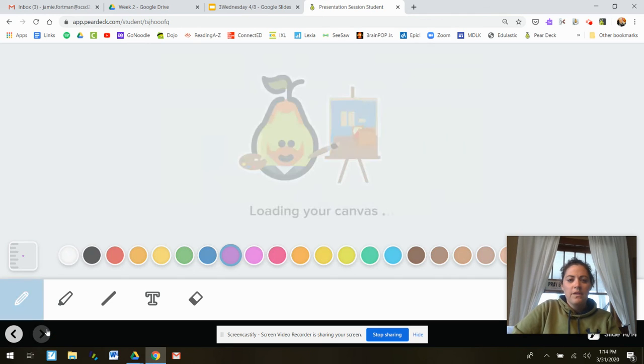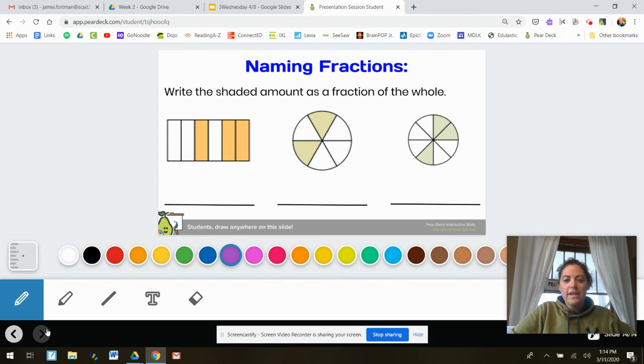Okay. And then this final one, I'm going to let you guys do on your own. It's the exact same thing. Write the shaded amount as a fraction of the whole. Okay, so your first thing you need to do is count how many pieces. 1, 2, 3, 4, 5, 6 pieces. 3 of them are shaded, so practice using that language. 3 out of 6 are shaded, and then show how that fraction would be written. 3 out of 6 pieces. These ones are for you guys to do on your own.